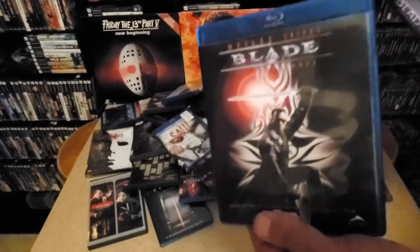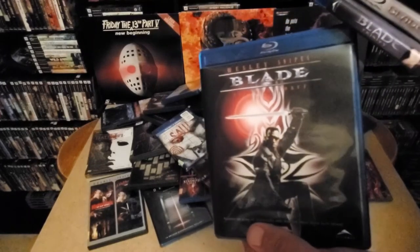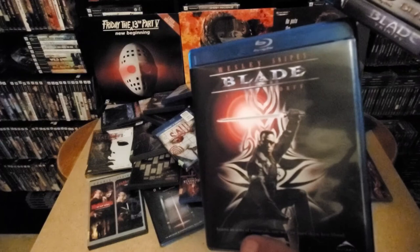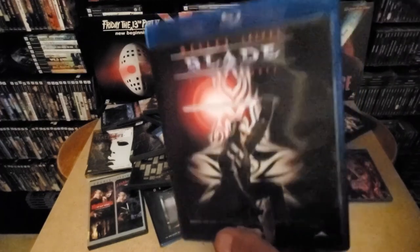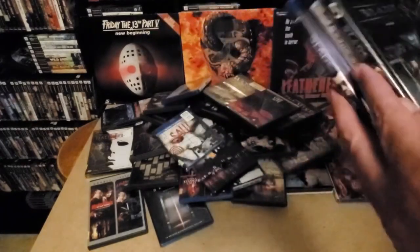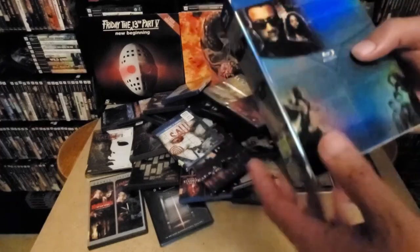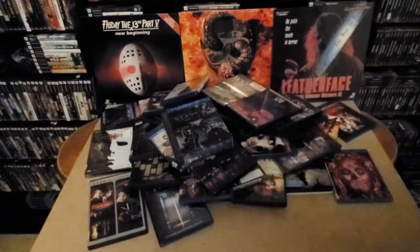Now, let me tell you something. I am not a CGI guy, and this had a ton of CGI in it. But it also had some practical stuff in there too. I look at a movie like this, especially back then, the stuff that they're doing in this movie would have been almost impossible. It probably would have been impossible to make it all practical effects. So you got to give it a break. The CGI is not terrible, but there's a few scenes where I'm like, what the heck? But anyway, now I'm going to watch 2 and 3. And next time we talk about this series, I'll be able to give you a better assessment of it.